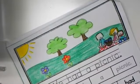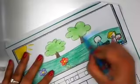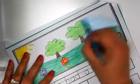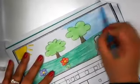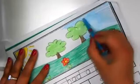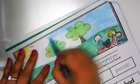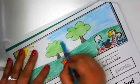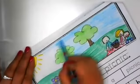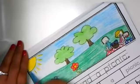Oh, I forgot to color the sky. Oh my goodness. Blue sky, right? On a picnic day. Can't have a picnic on a yucky day. I guess you could have a picnic on a cloudy day, but picnics are the best when it's nice outside, like on a nice sunny day. Okay. Keep coloring.